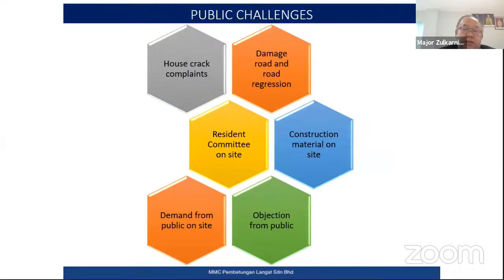Okay, these are the list of challenges that we have when we construct the pipings: the house cracks, complaints, the damage on roads. We have to deal with the public and quickly rectify all the damage so that the public is safe when they use the road.